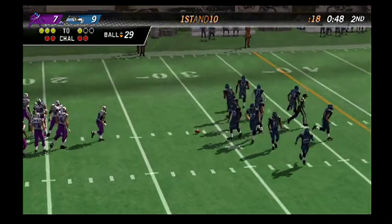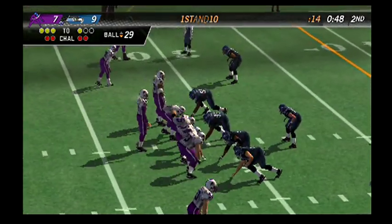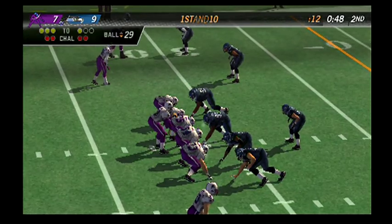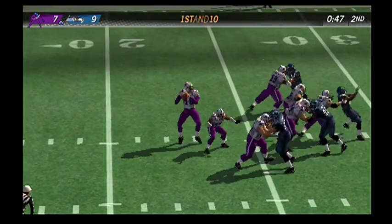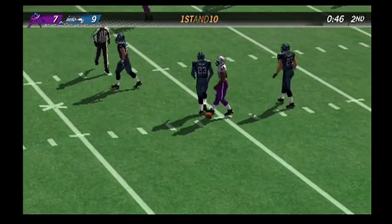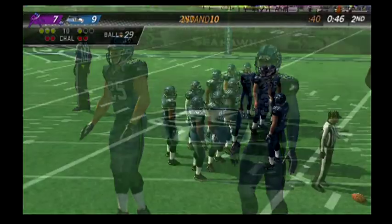It's first and 10. Ball on the 29-yard line. Let's go. Back scramble. Bowman, the lone back. Driving back the pass on first down. Throwing. It was tipped. Trufant had the coverage on the play.